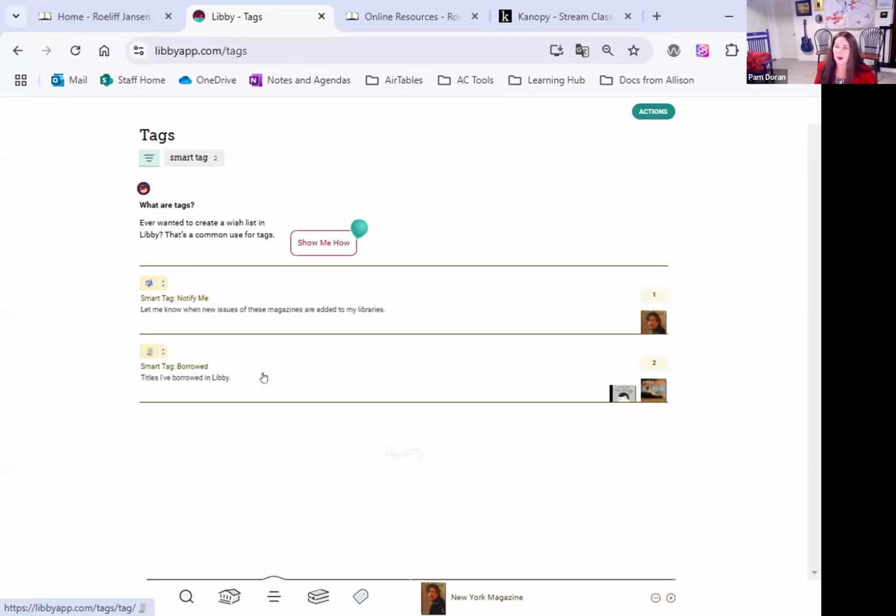Because sometimes you're like, oh, this looks like a good book, I want to check it out. And then you're like, oh, yeah, I read this one, and you put it back on the shelf. This is the same kind of idea. When you're looking on the main search, if I were to look at Stephen King, you'll have this tag that says I've already borrowed it. So I move along.